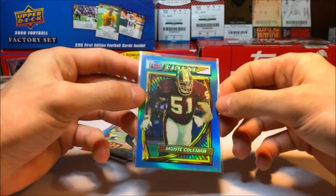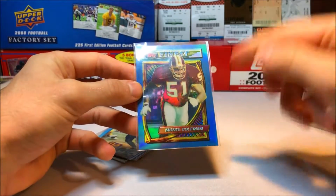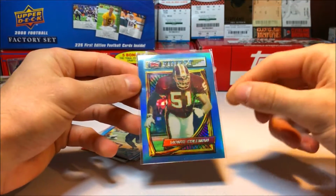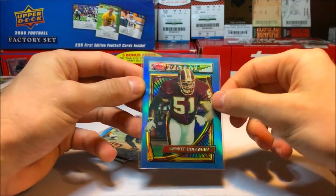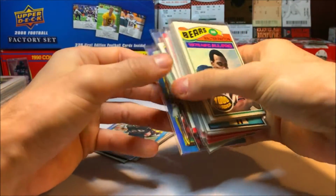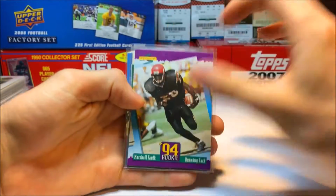Please correct me if I'm wrong, but it is a refractor. As you can see, pretty subtle with the refracting there. 1994 Finest for baseball was the second year that Topps had come out with the Finest set. And from my experience, refractors in the early 90s have been super valuable. So I'm just guessing from a football perspective that refractors would also be pretty valuable. So that's just a refractor that I happened to find amongst other 1994 Topps Finest cards in there.